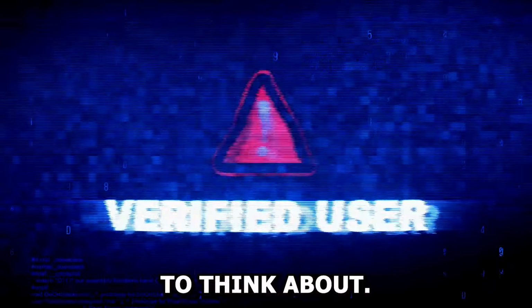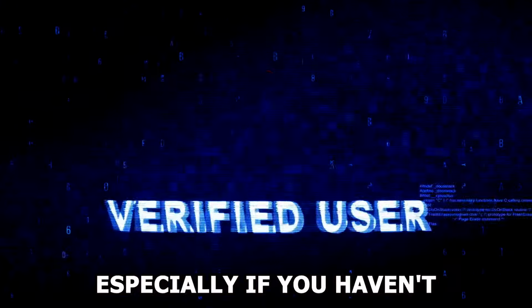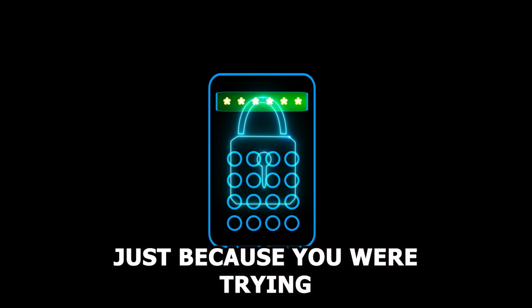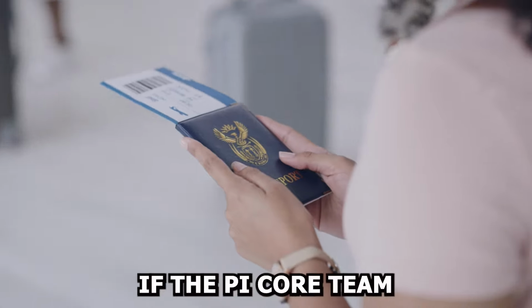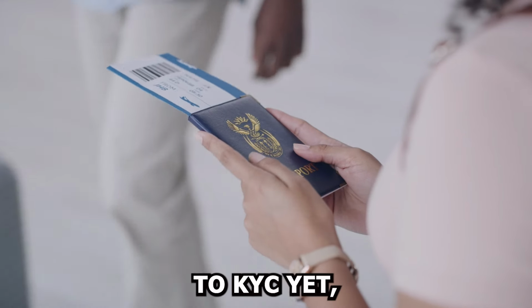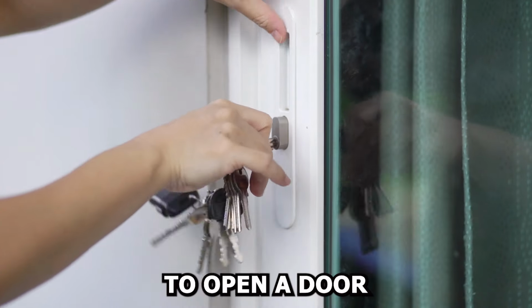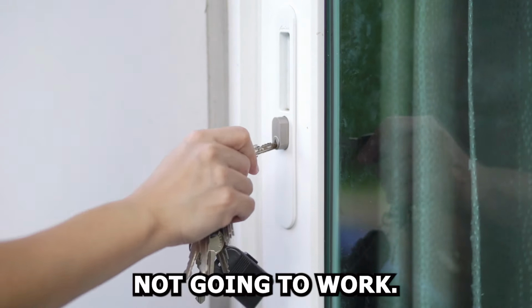Now here's something else to think about. Changing your password isn't without risks, especially if you haven't verified your phone number. Imagine getting locked out of your account just because you were trying to hack your KYC status. Yikes. If the Pi Core team hasn't invited you to KYC yet, changing your password won't give you the magic ticket. It's like trying to open a door with the wrong key. No matter how many times you try, it's not going to work.